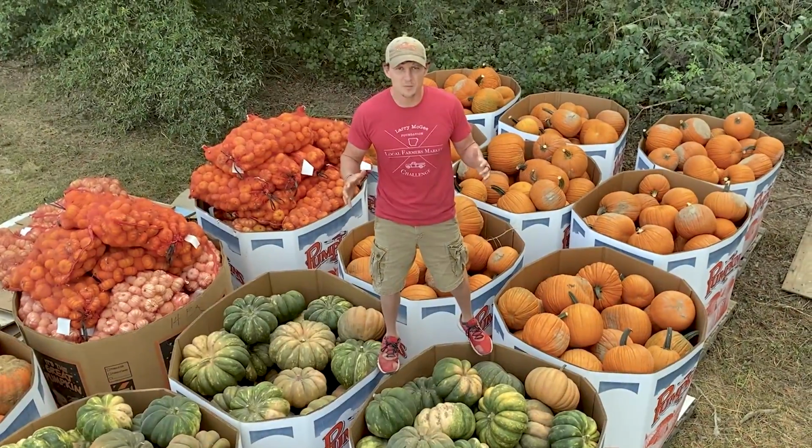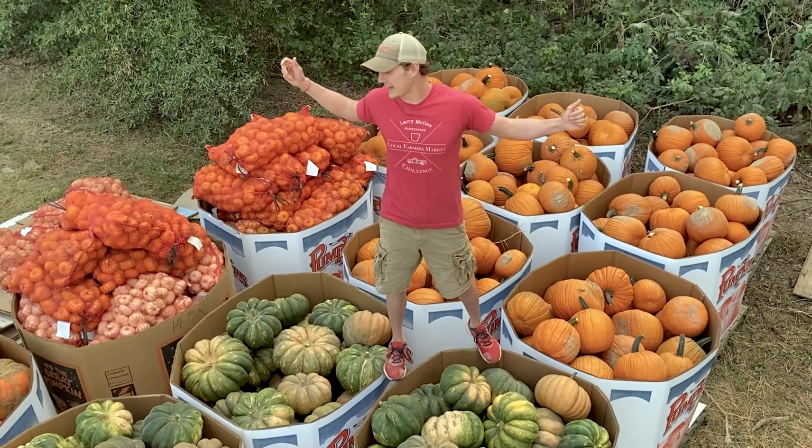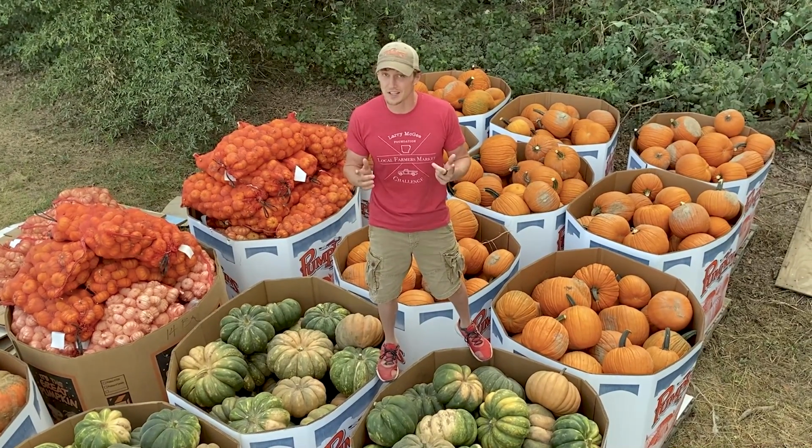As we wrap this up, we're about to get the trucks and trailers loaded up, and the market is going to have all of these gorgeous pumpkins ready for you to come out and check them out and take them home to decorate your place.